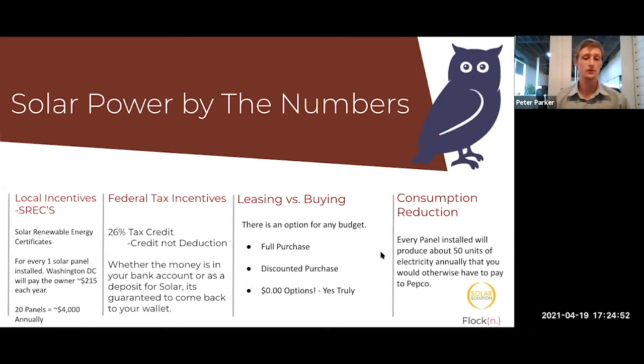Every single panel installed, again, is a different supplier of energy. What you would otherwise be paying to Pepco can be sourced from solar, and it's about 50 units of electricity per panel, and that's called a kilowatt hour. So kilowatt hour is the unit of measurement of how much electricity you use or is produced. And again, I know this is a lot of information, so please, by all means, ask questions.